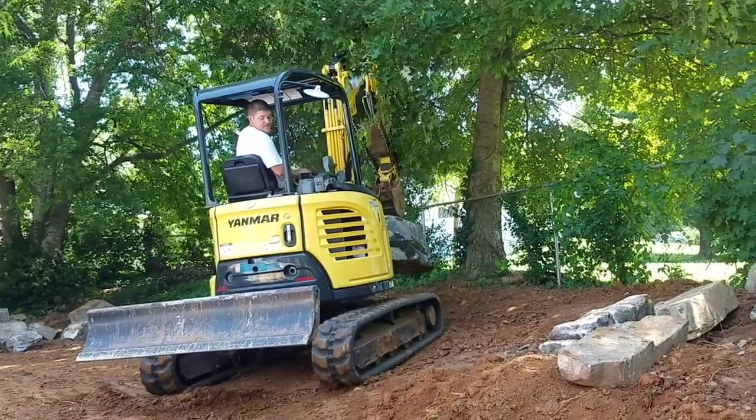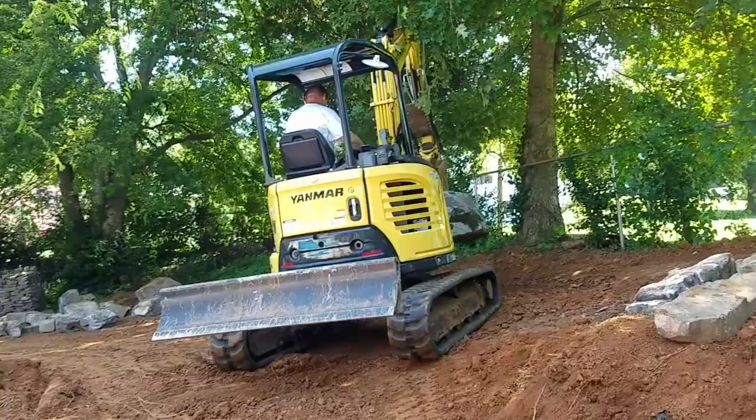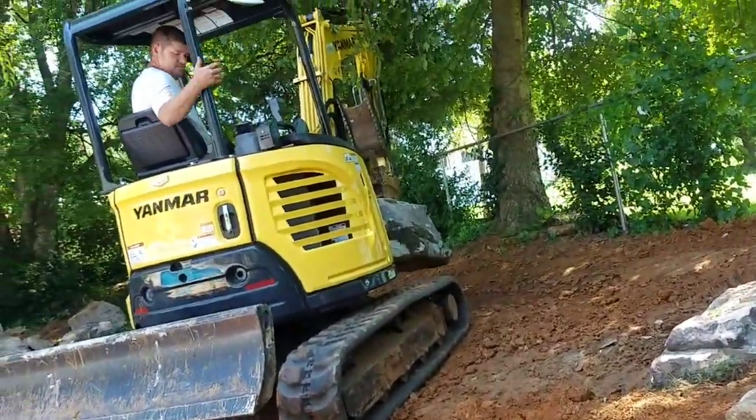Drew's just picked up one of these huge boulders. Man, it's throwing up a fight. Check this out. That was one of the largest rocks of the project. Let's see here. Yeah, I'd back down in there. He's trying to carry it down on the blade.